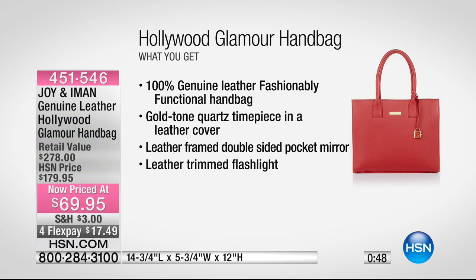All that gold tone, the quartz timepiece that's on there with the little leather cover. You also have the, oh, double-sided pocket mirror. I forgot to show that to you. Where am I? Missing it in this one. And then also you have the trimmed flashlight. So fun little details. I mean, Joy, she thinks of everything.